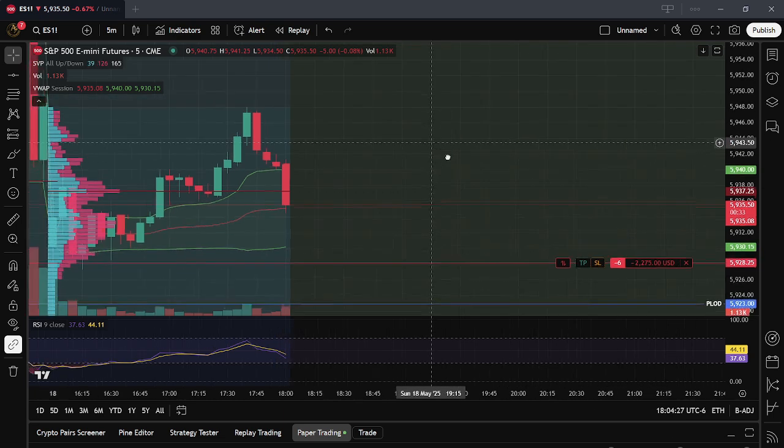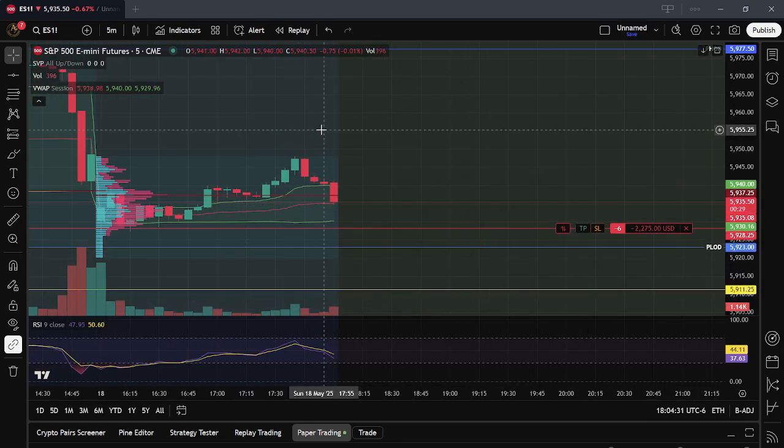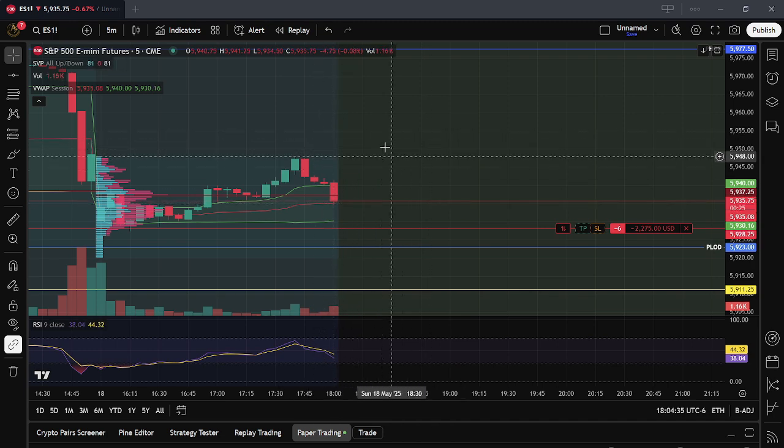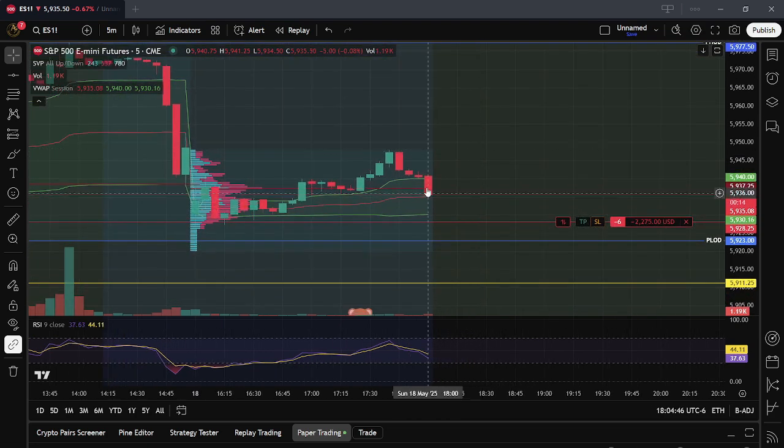All right, so we were in a little bit of pain, but we did not get to a full drawdown. We were almost there though, a little bit over halfway there. But to be expected, just a little bounce. Get this RSI up here. And now it looks like we're more prepared for the big drop.